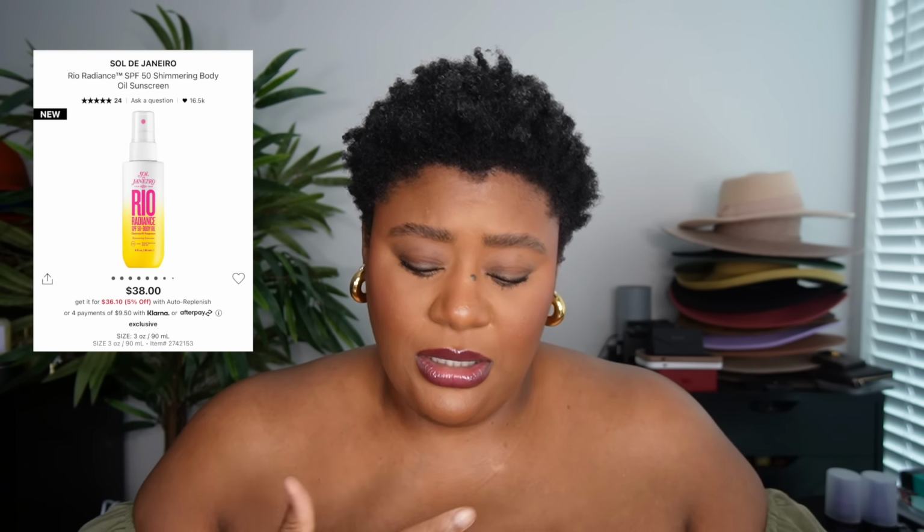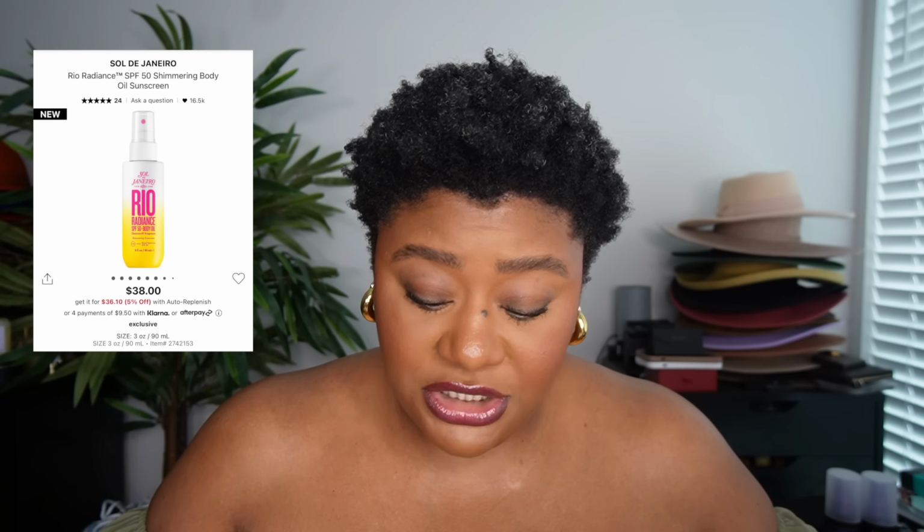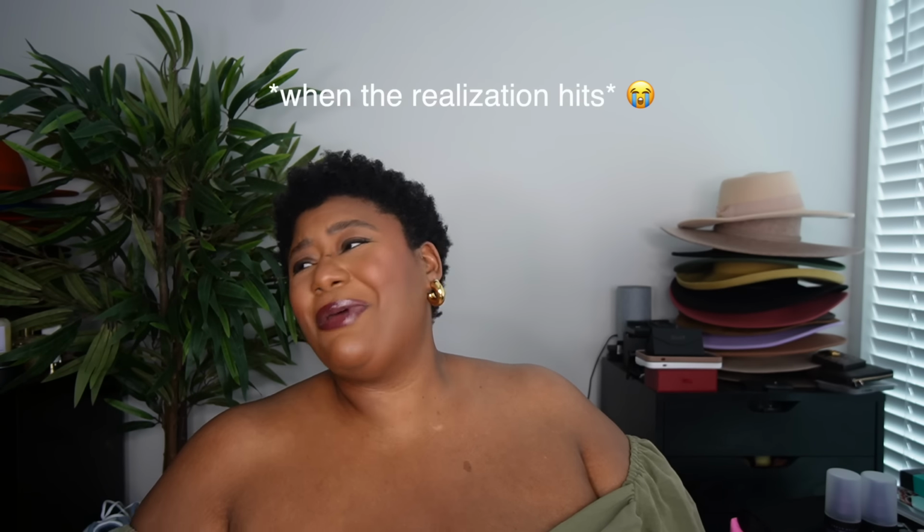This packaging looks more childish to me, but it don't matter because they're gonna get my coins either way. Dang, I think I just made up my mind, y'all. I can't go through a Sephora sale and not get something from Sol de Janeiro. And I hope it's not disappointing. I really hope it's not.